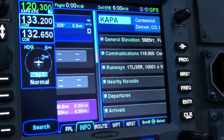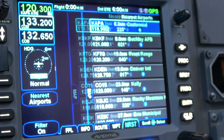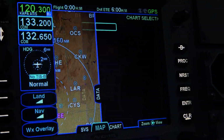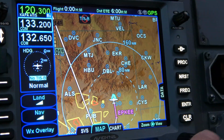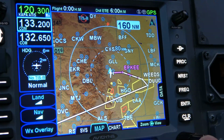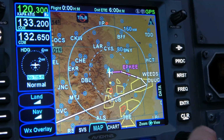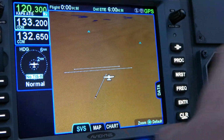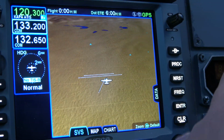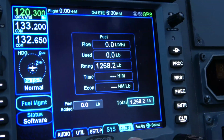As we flip pages, there's your flight plan, waypoint information, routes that you can put in, nearest function, nearest airports, etc. Chart information, maps. You can easily change the map from north up to track up with the push of a button. You can declutter as necessary for your phase of flight. Really useful map page. We can go over and see that synthetic vision again and look at the overhead view of Centennial Airport, the Rocky Mountains in the background, zoom in, zoom out. Remember, this is touchscreen, or you can use buttons and knobs.